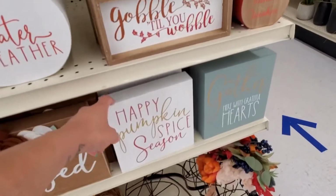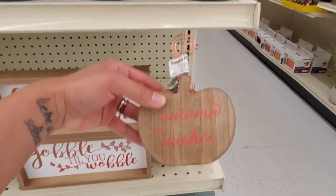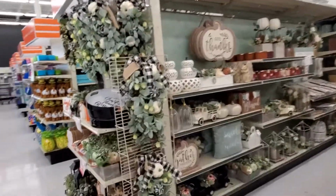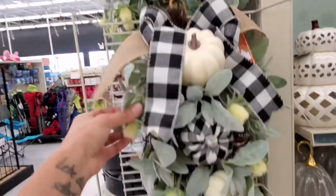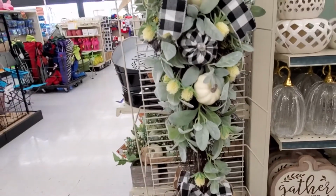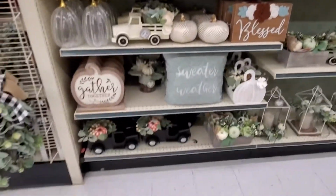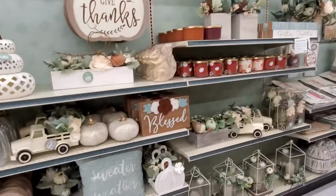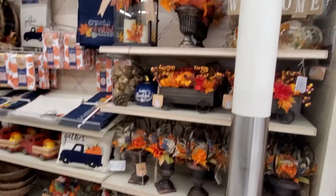I have a lot of little options. I have this one for $3. See in here. We have these also for the door. This one for $18. Oh, wow. I love this. I really, really like this. So you have this side, which is a bit more neutral. And then on the other side, you have a little bit more orange.